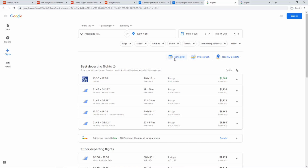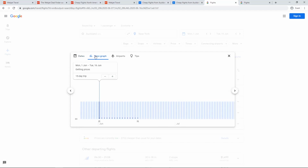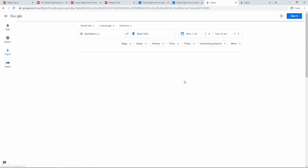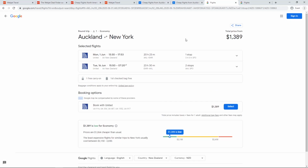You can look through the date grid, which shows you a grid of the dates along with the prices so that you can choose the lowest price, and also a price graph so that you can look through it and find the cheapest prices available. After choosing a particular flight, they also have a price graph to give you an indication of whether the price is cheaper than normal. If you are signed into Google, you also get the option to track prices by email, but the constant email updates might get quite annoying. One thing that Google Flights doesn't have is a mobile app.